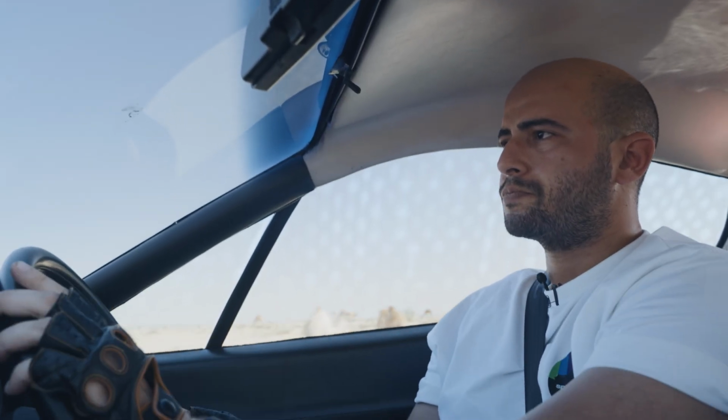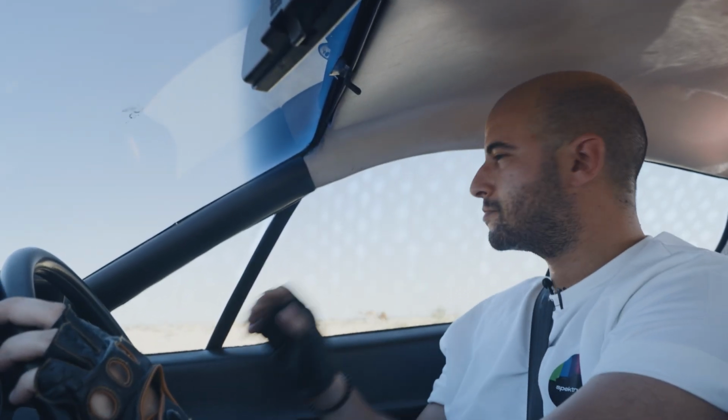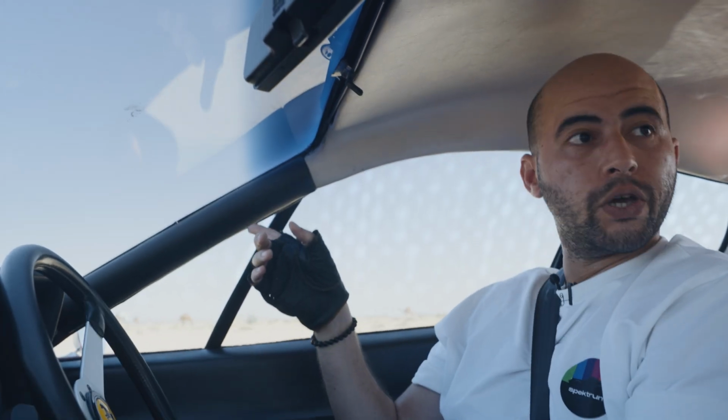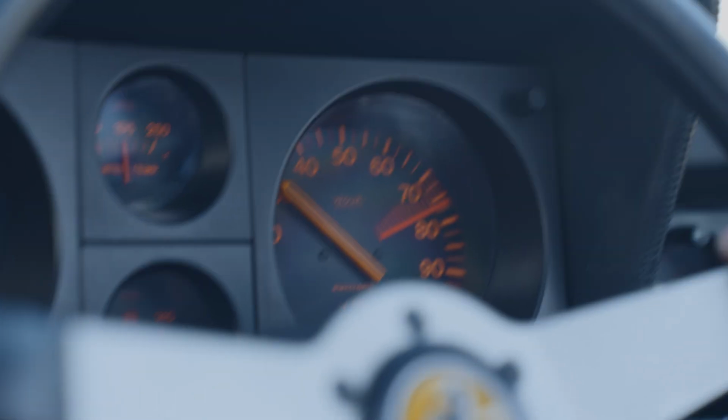Now this engine, because we have an audience here, look at that. That one looks exactly like my cousin Sofiane, it's amazing.